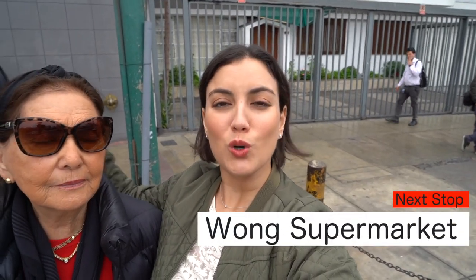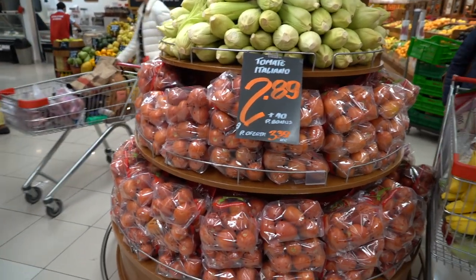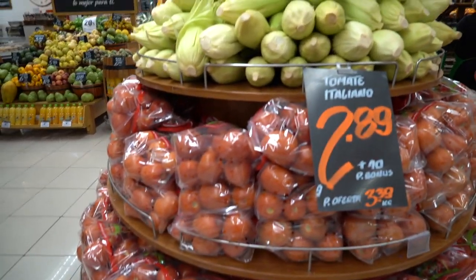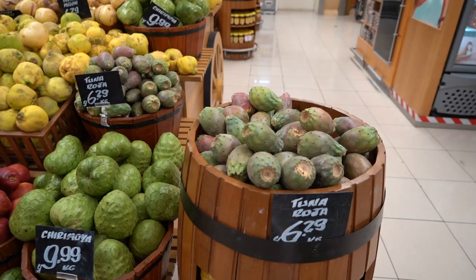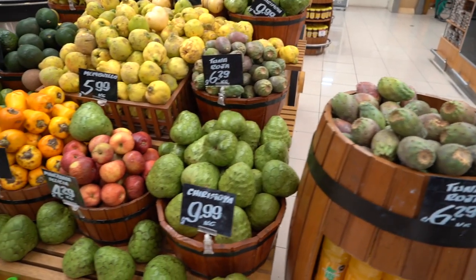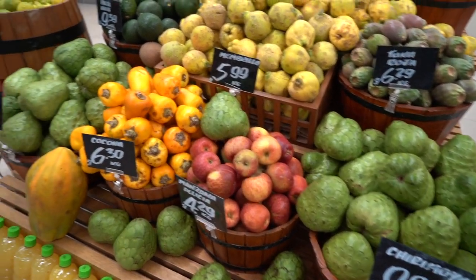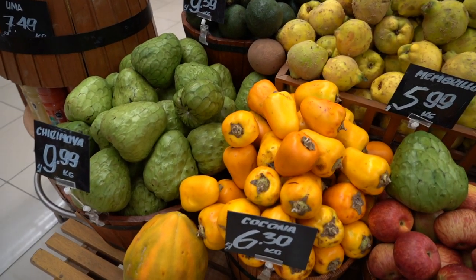We're gonna actually go to a supermarket called Wong, which is a huge chain. It's kind of like a Coles or a Woolies. Wow. So this is inside the supermarket. We've got lots of tomatoes, the corn that you find absolutely everywhere, red tuna, tuna roja, the huge chirimoyas, delicious chirimoyas. We've got the cocona, which is from the Amazon jungle, made for juices.